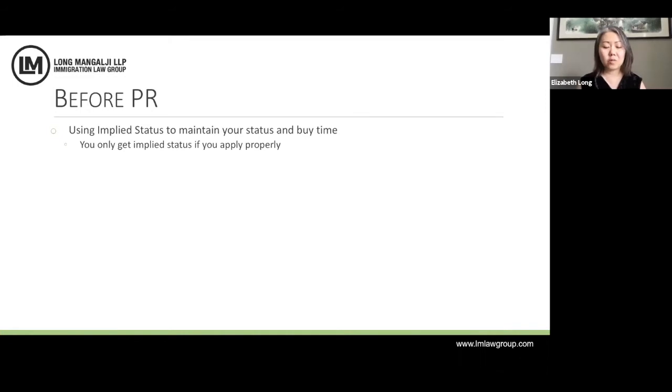Especially during COVID times, sometimes the offices are still processing, but oftentimes this can be longer processing than normal. So let's say you don't get a decision until September of this year. Well, if you submitted the application before your study permit expires, let's say I submit my application even April 29, and I don't get a decision until September 1st. I don't get a study permit until September 1st. Well, I can still work during the summer because I would have extended my study permit status until I get a new study permit. Okay, so that's called implied status.